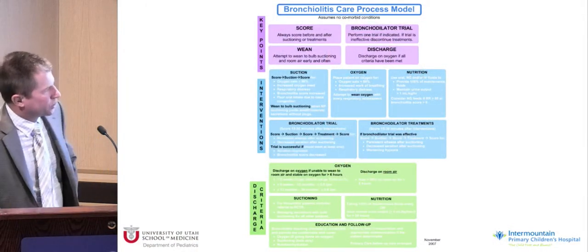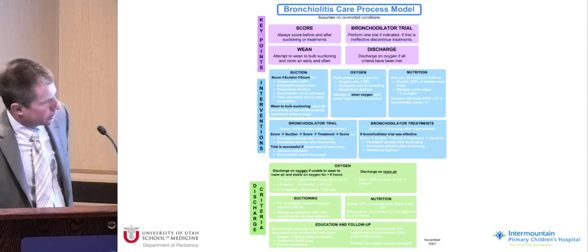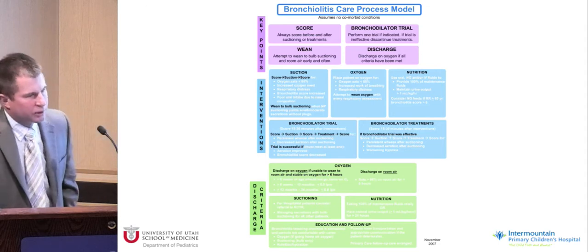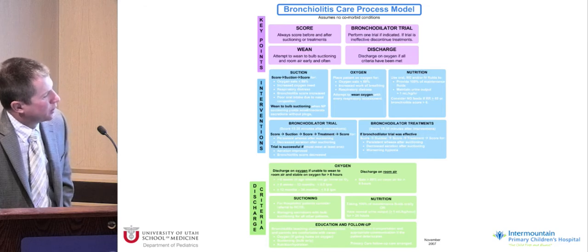So what was the end result of all this work that was done and all the experience and knowledge that we gained? This was in November 2007. You can see on the bottom, this was what has become referred to as the one-pager, which is our care process model for bronchiolitis.